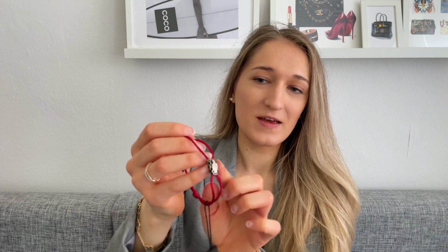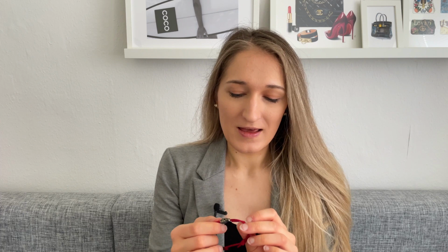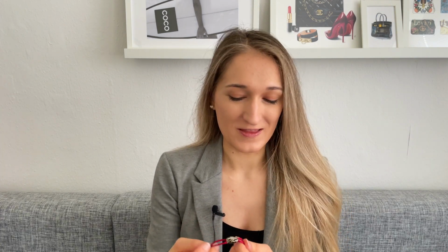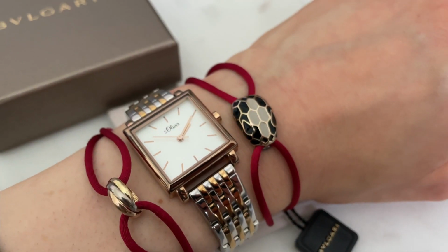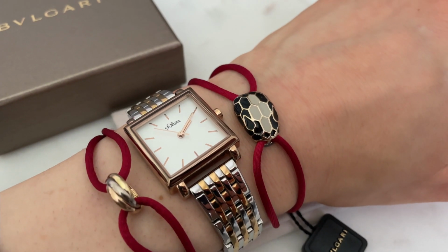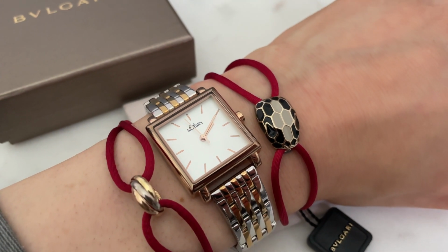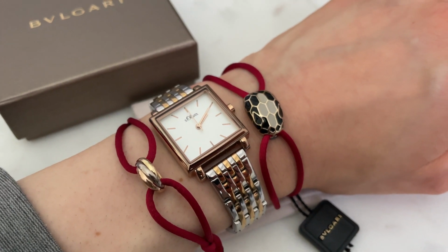So finally, to reveal, I hope you can see it. I'm gonna insert some close-ups. Yes, it does look quite a bit like my Cartier Trinity bracelet right here, but obviously with the signature serpentine head. And I guess after listening to me gushing about the hardware and the attention to details on the handbags, I just couldn't leave the store empty-handed, and I've been eyeing this particular bracelet for quite a while at this point, and it's just absolutely beautiful.